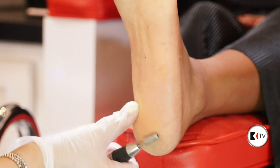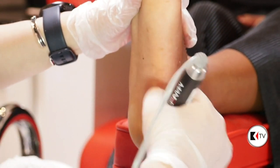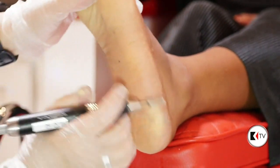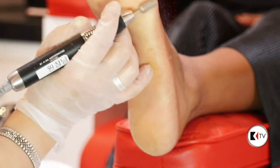Go down. You're getting some good results. There's some dry skin coming up. It's been like two weeks. She hasn't even gotten to polish yet. The next step to me is beautiful.